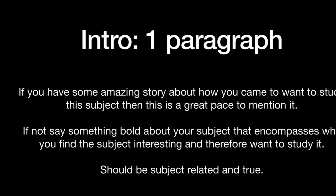Obviously, don't write anything that's incorrect, so definitely make sure that you fact check whatever you've written, and try not to be too abstract, because again, that comes back to what I said earlier about trying to be too quirky and clever. You don't want it to backfire, but something attention-grabby is really great. And basically, it should relate to your interest in the subject, whether that's the story about how you got into the subject, or something bold about the subject which then shows why you find it really interesting.